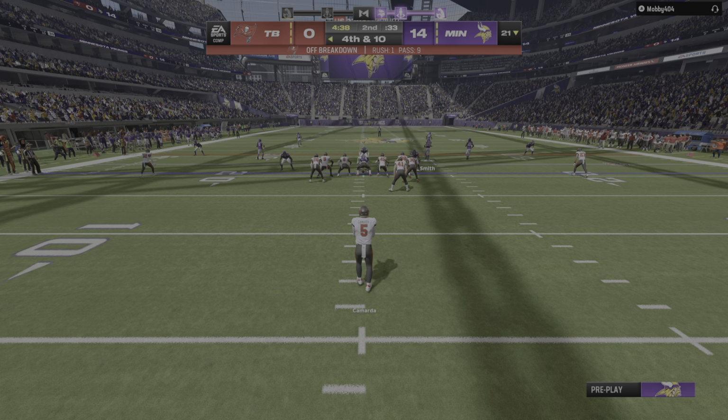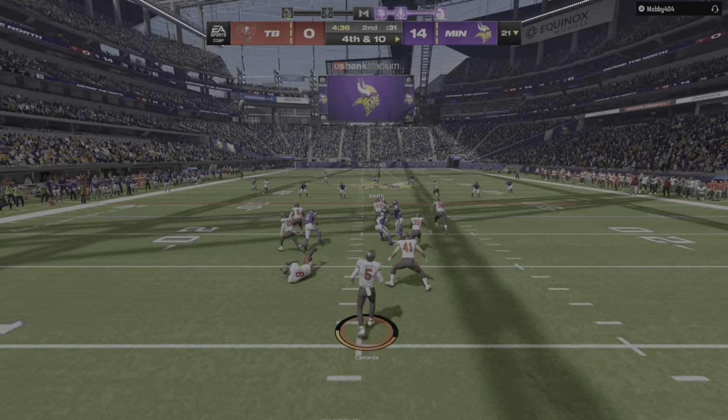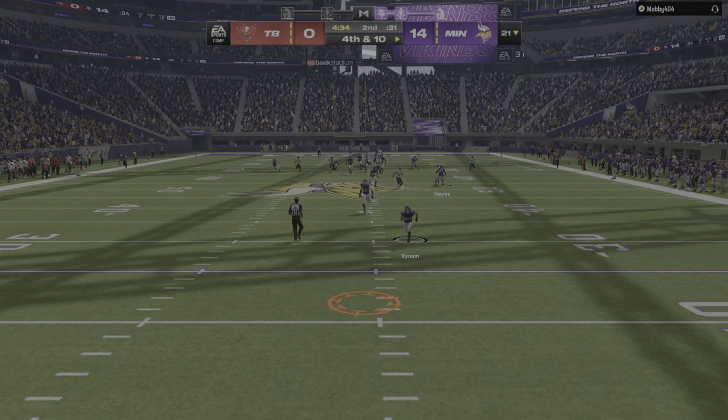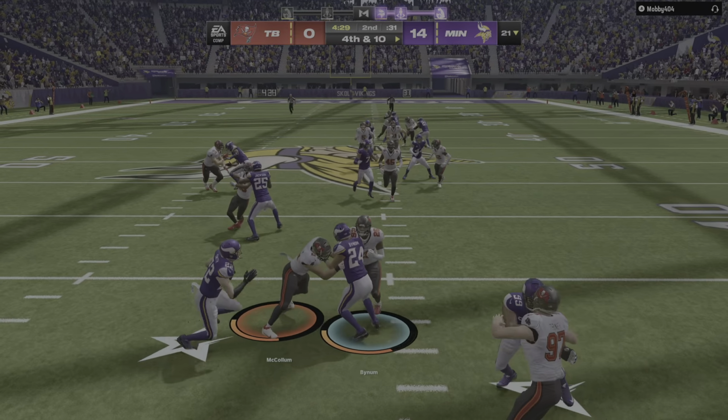This offense, they've not been able to get anything going in this first half. And now it's going to be time to gather on the sidelines and try and figure out what's going wrong. Who has an idea? Who has a plan? Time to implement it.